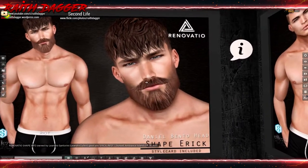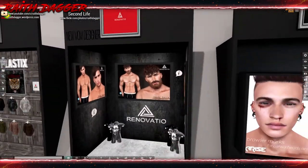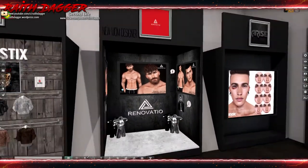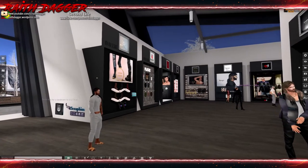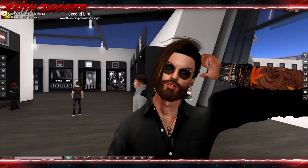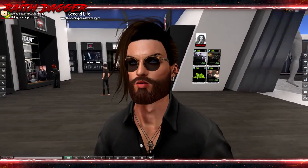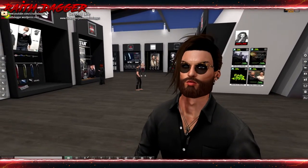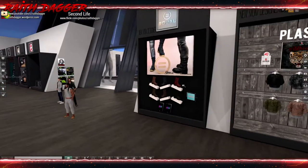This is the beard I'm wearing. This beard is a Bento beard. I think they have a new one for a different Catwa head at this event. I really like this beard. It is actually very nice. It moves with the jawline. I have the hipster mustache turned off, but I think this beard is super cool. I hope they do some more like this.